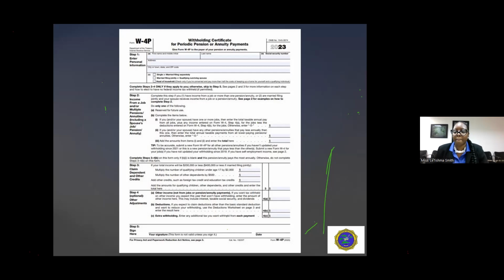So let me kind of sum this up for my understanding. This W-4P is only if you want extra taxes to be taken out from what you're getting from GERS. And if you do not want anything extra taken out from GERS, I just do the personal information and sign in step 5. Correct. Thank you. You're welcome.